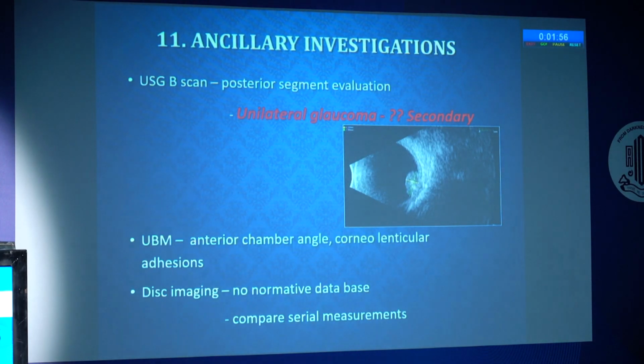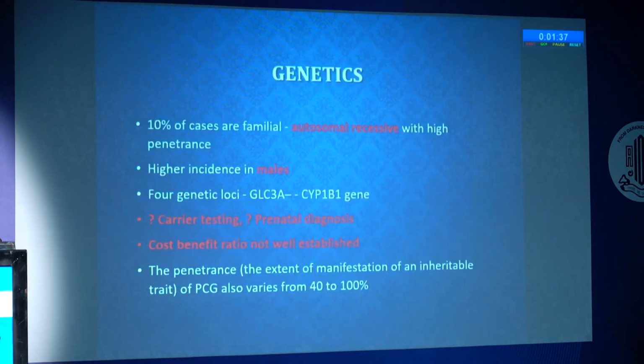Ultrasound B scan may be needed for posterior segment evaluation in some patients, and every unilateral glaucoma should be considered secondary unless proved otherwise, and a thorough evaluation should be done to rule out any possible causes for a secondary glaucoma. UBM may be needed in some eyes before surgery to consider if there are any corneolenticular adhesions and to assess the anterior chamber angle. Disc imaging also may be good to have as data for follow-up.